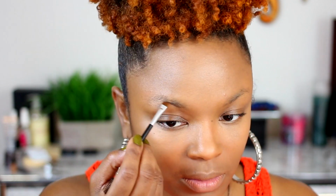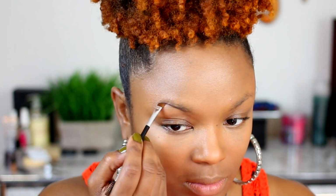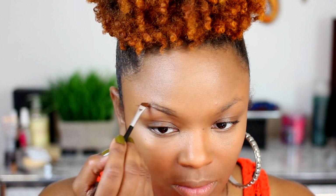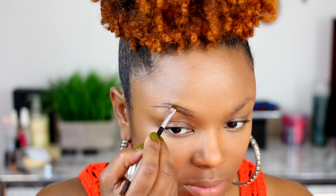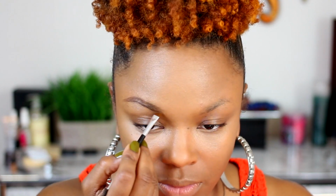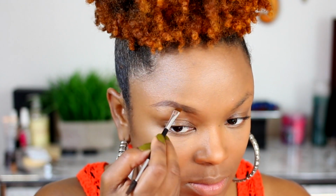I did use a brush briefly, but I have brushes that I absolutely love to use to do my eyebrows with, and that is what I use this for. I don't use it for eyeliner, I use it for my brows, and I've been using this for my brows for about a year now, maybe even more. If you don't want to pay big money for a brow gel, these are good alternatives, you guys. These are really good alternatives.